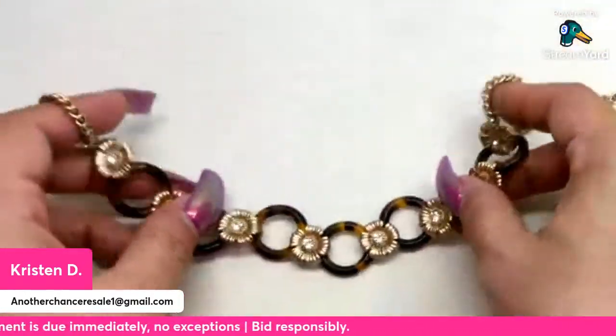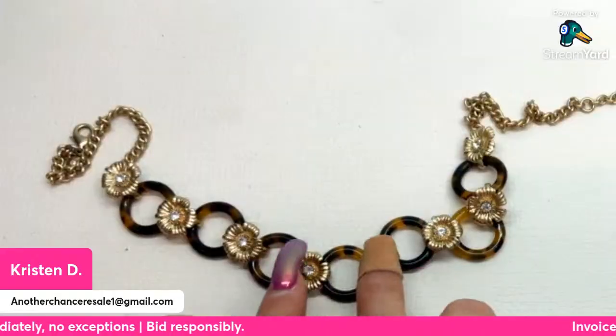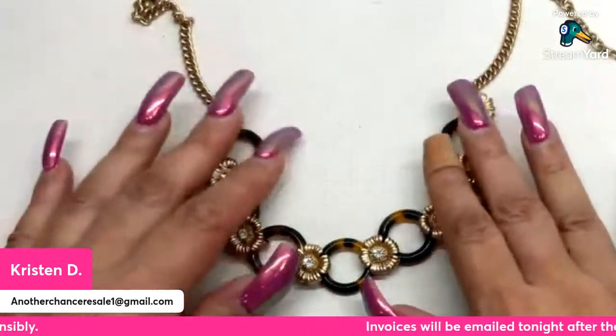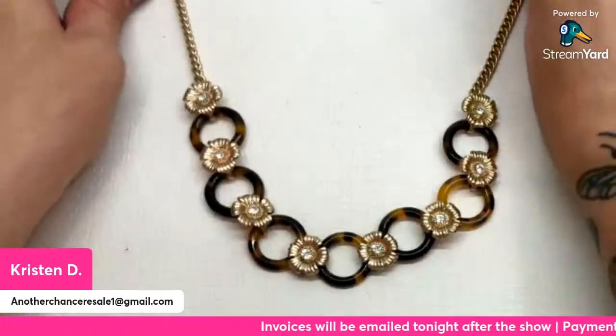So these three here are stationary, and then the rest move. So it kind of gives you like a nice little U shape.